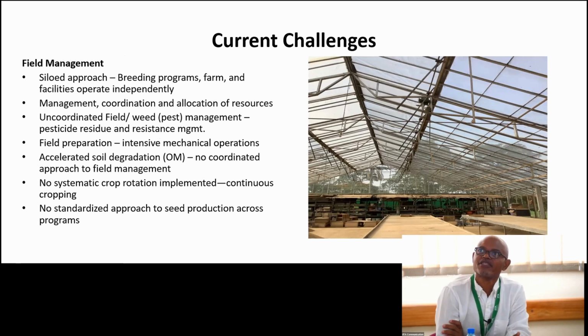Some of the current challenges that we are facing as a result of the structure I showed. In terms of field management, we have a silos approach. Breeding programs, farm and facility operate independently. Management and allocation of resources is not coordinated. Weed management and pest management are uncoordinated. Same for land preparation, which is intensive because we don't work together.